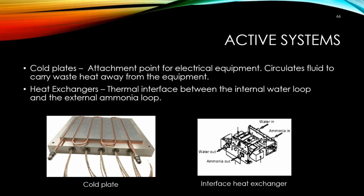Cold plates are the attachment point for most of the electrical equipment. It's going to have the fluid circulated to carry away waste heat from the equipment. We'll be using 2 types of cold plates, one for the internal habitation module, which we'll run with water, and the external, in our second stage, we'll use just the ammonia.